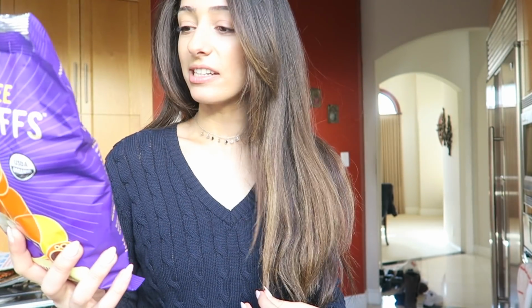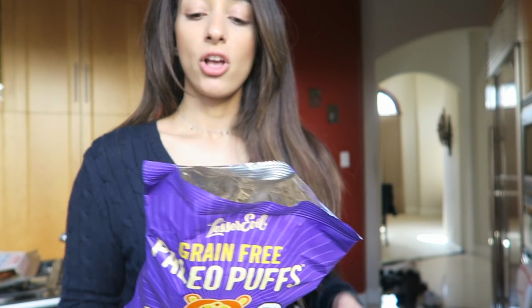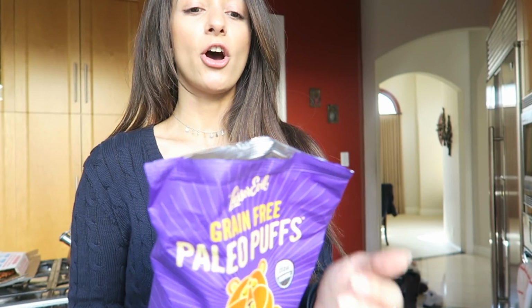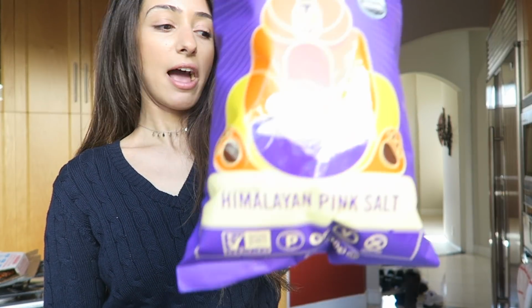It has a good amount of fats in it, and it's pretty low carb, only 18 grams. I don't know if you could see all of that. And that's for 25 pieces, 130 calories, low carb, no sugars. It's pretty good. Oh, and it's made with cassava root, coconut, sweet potato, Himalayan sea salt, and nutrient-dense coconut oil. And you could taste the coconut oil, so it does have fat. It's 6 grams of fat, but it's healthy fat. So I think this is my new go-to snack.